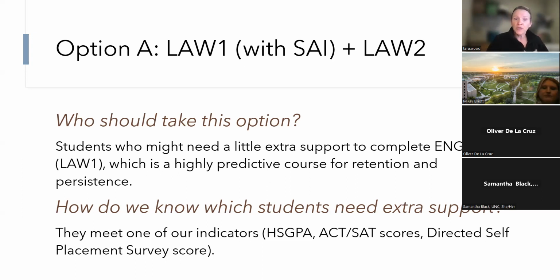How do we know which students might need extra support? One way is that they might just talk to you about it and express that they need it. Or they might meet one of our indicators, which include things like high school GPA, ACT, SAT scores, and the results of their directed self-placement survey score.